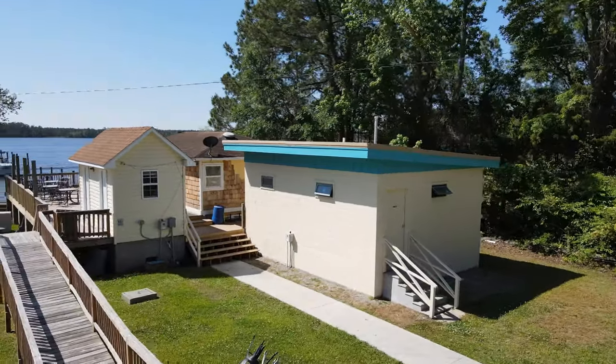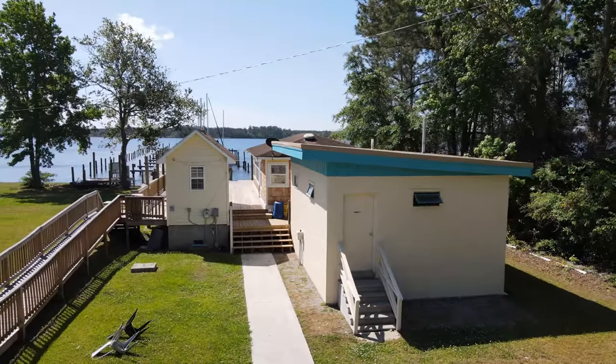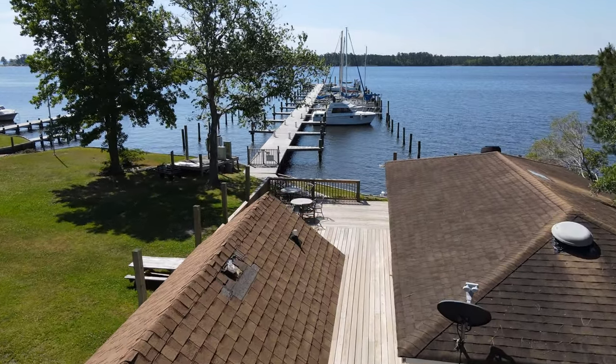Right beside the pub are 2 brand new, fully remodeled bathrooms. They're only 98% complete at this time, but by the time you guys stop by, if you do stop by, they will be 100% complete and they are beautiful.